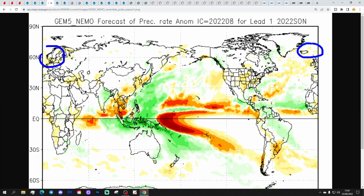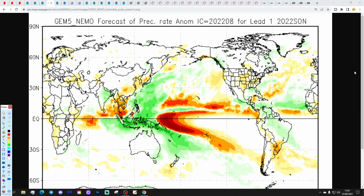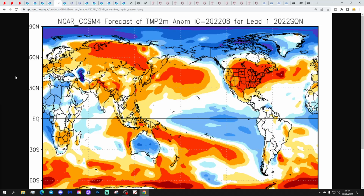Much of northern Europe over here looks quite dry as well, so plenty of high pressure around this autumn, and maybe that accounts for the temperature not being as warm, because I suppose particularly later on in the season, if there's still lots of high pressure going on in November, then we probably start generating colder weather and night frost.